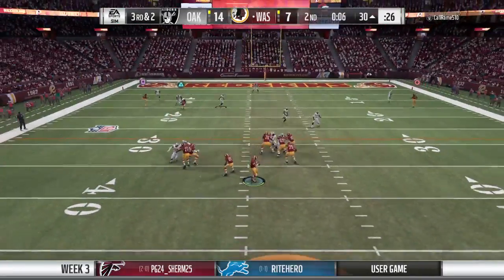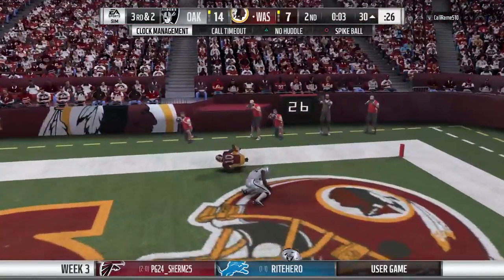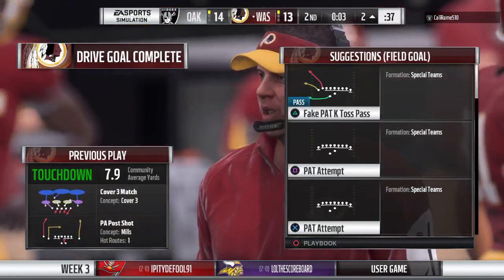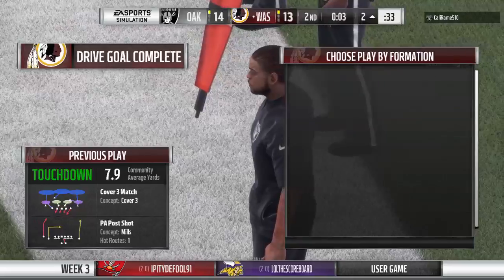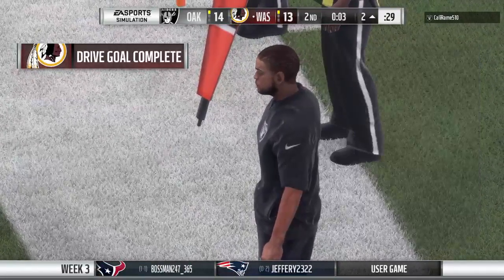They'll fake the handoff. Now Smith. He'll rifle this one deep right side. Paul Richardson in the final seconds of the first half. And the Redskins are an extra point away from tying this thing up. And just before the half ends, the prayer is answered.